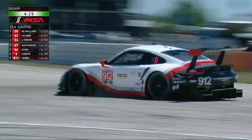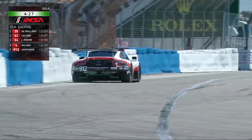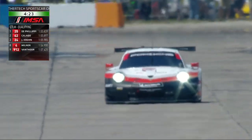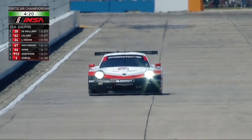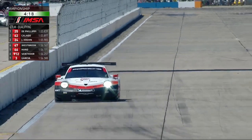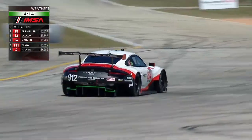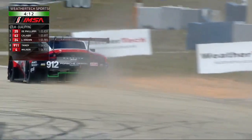There goes the Corvette. No improvement there. See what DiFilippo's in the pits as well. Laurens Vanthoor coming off the final corner, across the line he goes. Jumps up to sixth position, half a second away from fourth. Top six, all within four tenths of a second.